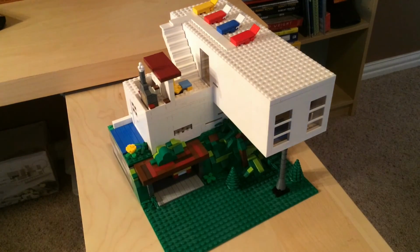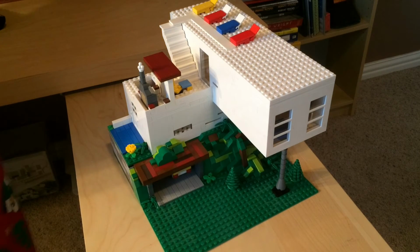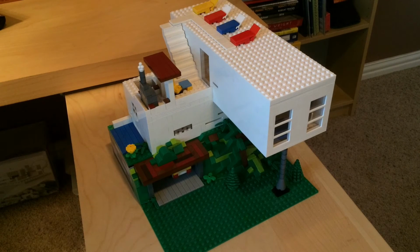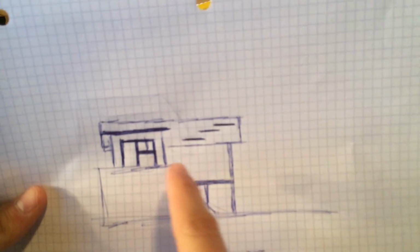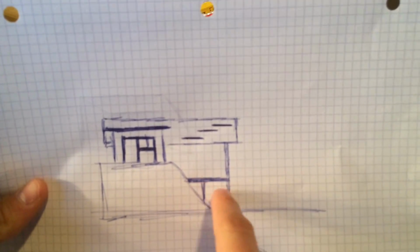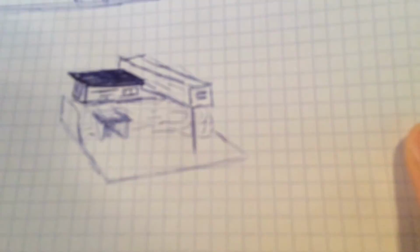I was actually inspired by one of my architectural drawings for this house, and if I can find it, I'll show it to you right now. Let's see here. There's just a bunch of random papers in here. Ah, I found it. Alright, so this is the original design. Right here you can see this would be the main entrance, and that's the pillar, and that's the garage extending, and then that's the third floor. You can see that. And then down here I did more detailed.